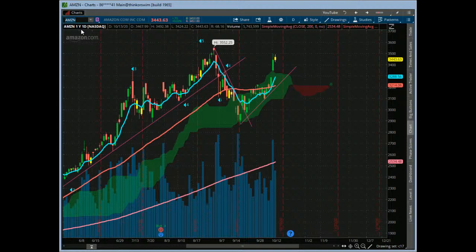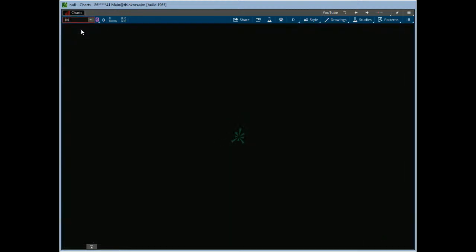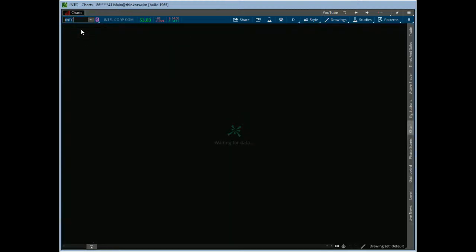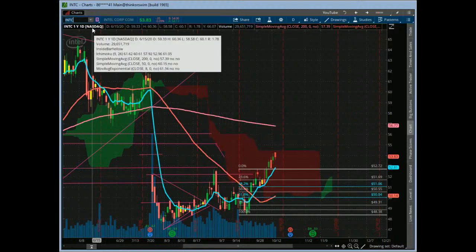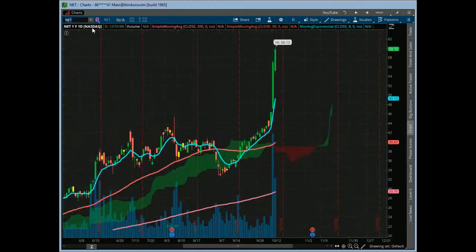So good stuff there. ZEK, what's going on? Let's take a look at Intel. So Intel was starting to work its way up into its gap the other day, and it's just doing reversal type stuff here. Let's see how it handles the top of its daily cloud. If it can get and close above that, might be some more potential on Intel. Net. Wow, big move on that one. Incredible move yesterday, and great follow through to the highs on that one. So let's see if that can continue to have strength.